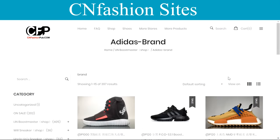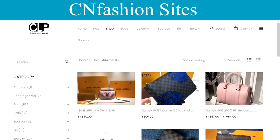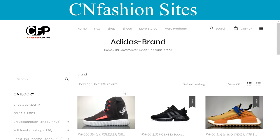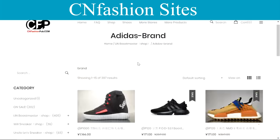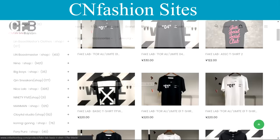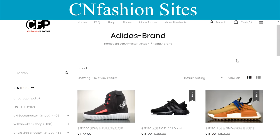First, let's start off with the CN sites. The CN sites are branches of the Superbuy website and allow you to buy shoes, clothing, and bags and all luxury goods directly with your Superbuy account through another website, of course. So CN Fashion Pub will sell mainly contraband shoes, CN Fashion Buy will sell mainly clothing, and CN Luxury Pub will sell designer brands. So how does this all relate to Yupoo?